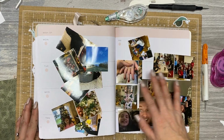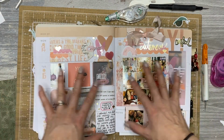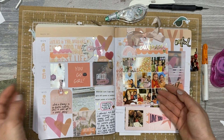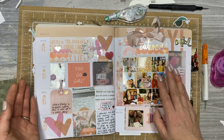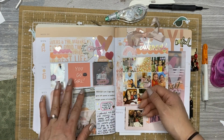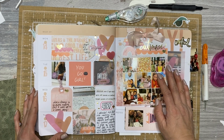This lends itself more to really interactive. Like I'll show you this one. Super busy, right? There's a lot going on, and I didn't even use stamps in this planner because I just can't be bothered right now. I just don't have the time. So it's a lot of stickers and washi and embellishments, a lot of die cutting things from paper pads that I have and that kind of stuff.